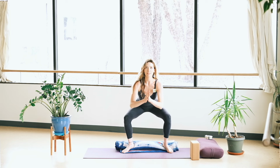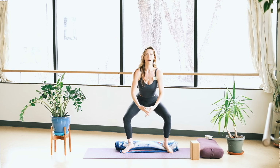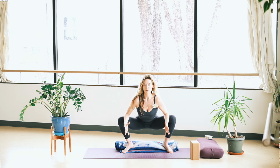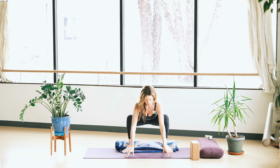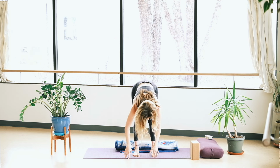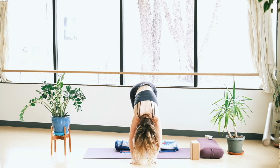A lot of times when things get tricky, our breath gets shallow. And what we said earlier, the breathing is one of the best things you can do for the pelvic floor. Couple more, big belly breath. Think about those pelvic bones widening when you breathe in, and then exhale, they come together a little bit. Last one, big breath in. And then release. You can step off of your blanket, walk your feet forward about hip width distance, and just let your head hang heavily. You can bounce the knees a few times or pedal out the legs.